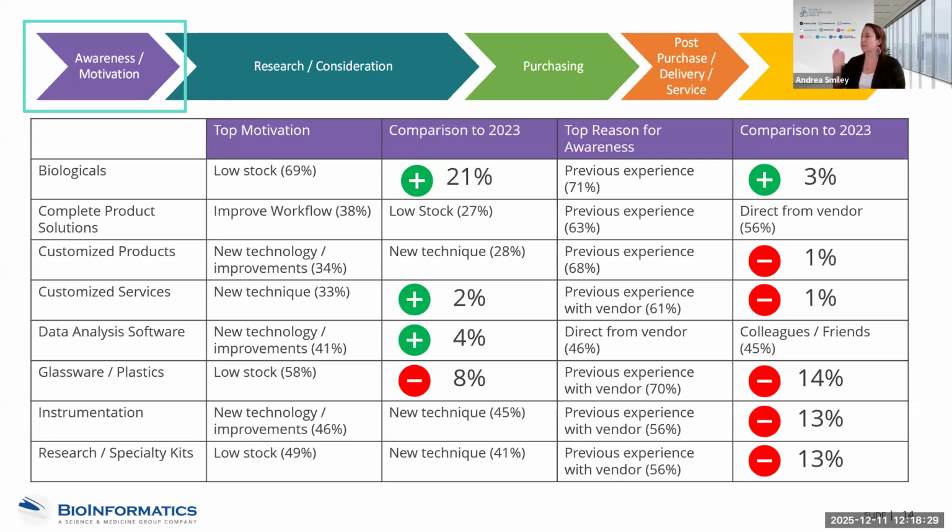Looking at that third column, everybody pretty much says previous experience with vendor, but the one I'm calling out here is that data analysis software category right there. The reason for their awareness is they heard about it directly from a vendor. So 46% of those people citing that. But this, again, is different from 2023, where they were hearing it more often from a colleague.